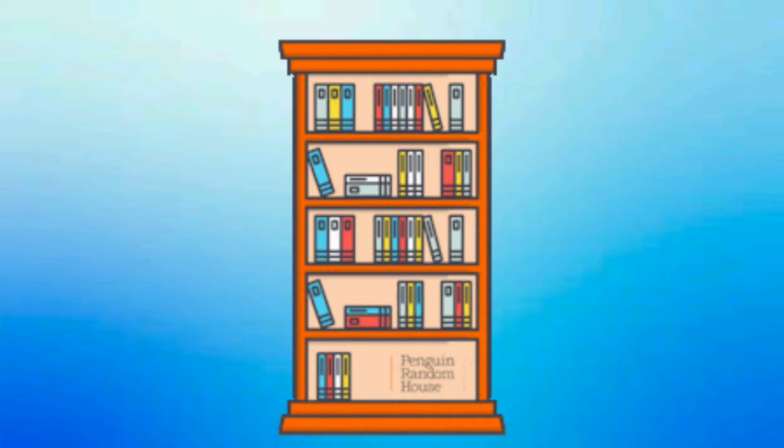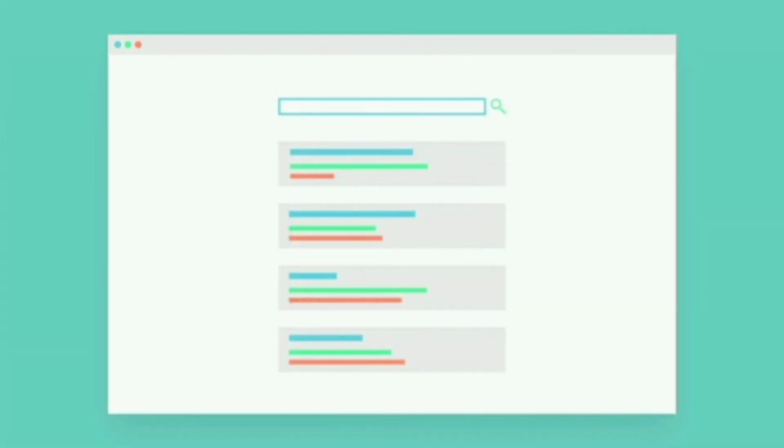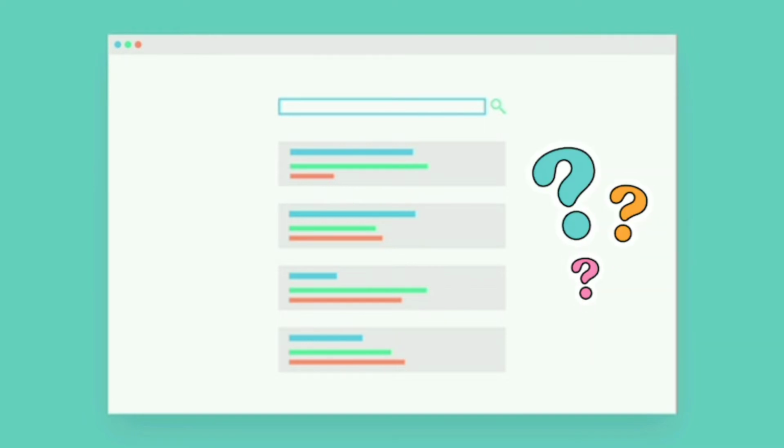Next, algorithms analyze pages in the index, taking into account hundreds of ranking factors or signals, to determine the order pages should appear in the search results for a given query. In our library analogy, the librarian has read every single book in the library and can tell you exactly which one will have the answers to your questions.